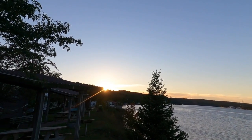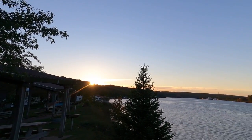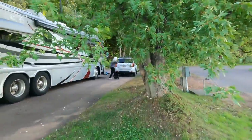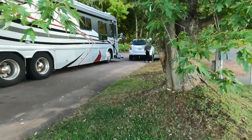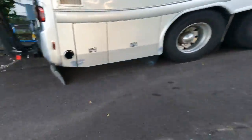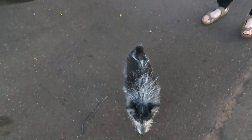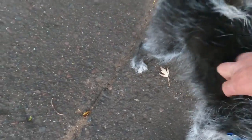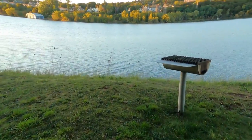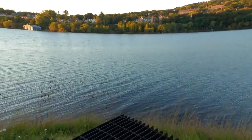Okay, we got back to the campground just in time for sunset, just going behind the hill there. Miss Linda's letting the dogs out. Mutley crew: Sparky, Jasper. Lily's over here with me on the leash. Here comes Sparky. Hey Sparky, how you doing, buddy? I didn't see where Jasper went. The sun just went down. He's over there. Jasper, get over. Jasper! He's afraid of people, but he always wants to check them out a little closer.